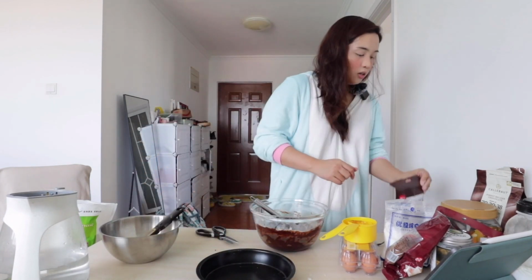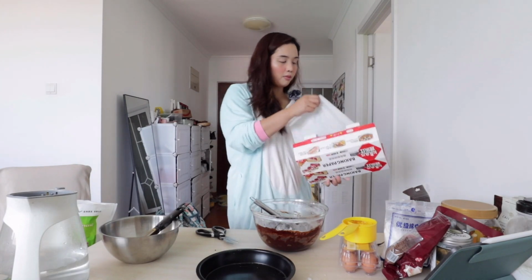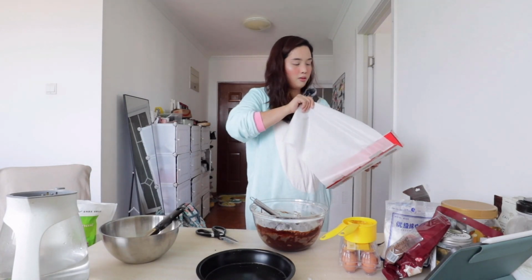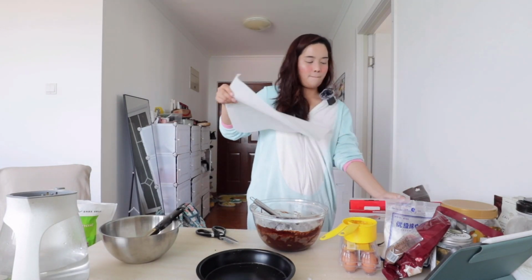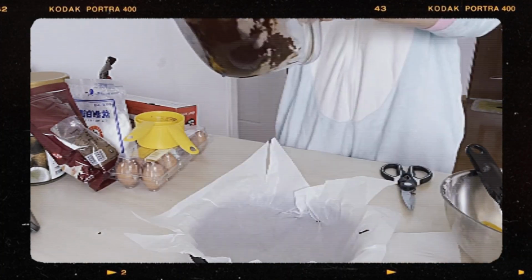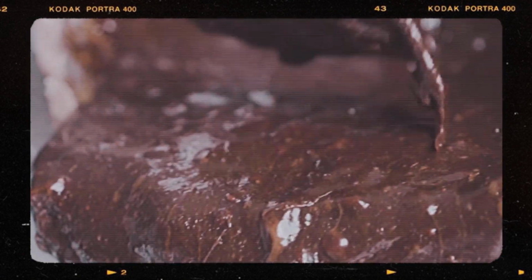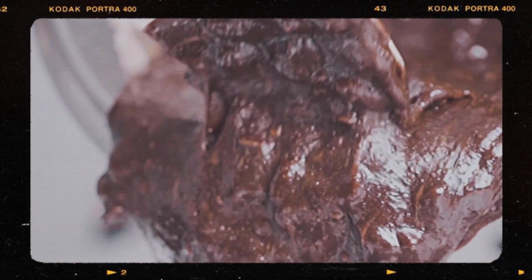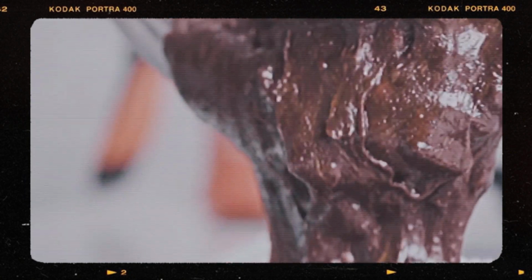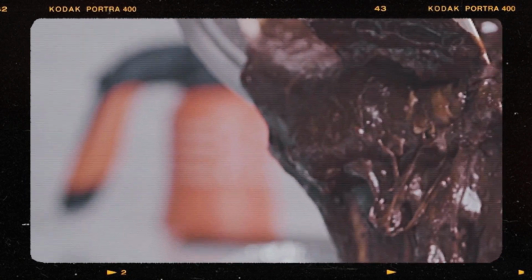Prepare our pan. We're preparing our pan. Just need to cover it with parchment paper. Okay, parchment paper. I have nothing to do anyway. Okay, pour it in. Yeah! Looks like poop. Smells delicious now. Ooh, it's so smooth. Maybe because of all that oil.